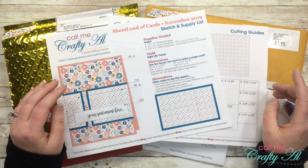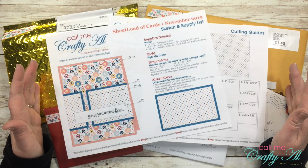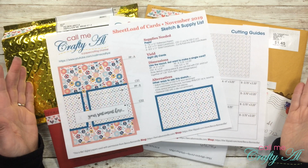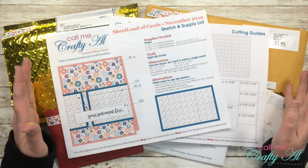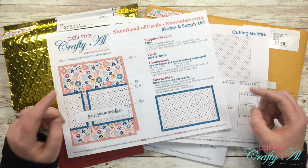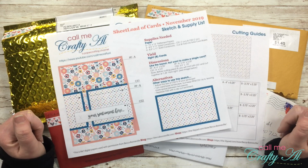If you've been around for a few months, you know that I have been doing a Show Us Your SheetLoad where at the end of the month, I share the cards that viewers have sent in to me. You'll see cards today that are using the latest sketch, the November 2019 sheetload of cards, and also some from previous issues or printables. If you want to go see how you can download the November sheetload of cards, I will link that video below, and then tomorrow I'm going to be back with the new issue for December 2019.